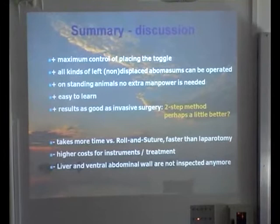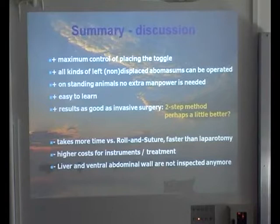Well, the summary. I think we still have maximum control of placing the toggle. All kinds of even non-displaced abomasums can be operated on the standing animal, and no extra manpower is needed. I think the farmers and also the vets, and certainly the larger farmers, will like it. I think the learning curve is still very, very fast. We've had a lot of new vets coming in, and I've done a lot of trainings in other practices. The learning curve is very fast.